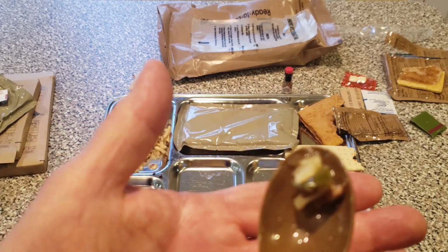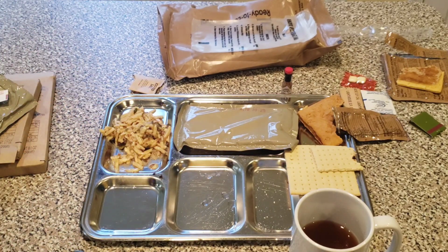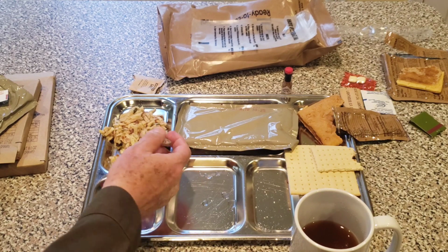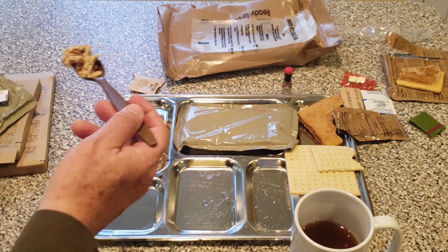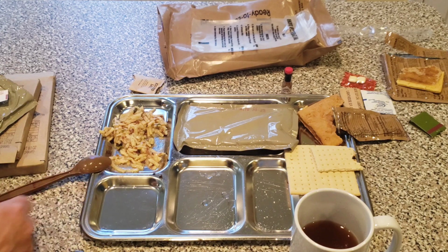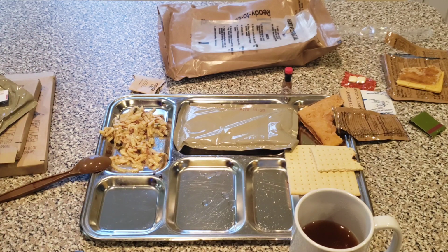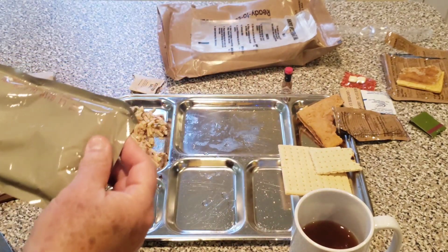Here's the green pepper. And there's absolutely nothing wrong with this. Salty, the way that this sort of dish is normally going to be. And in the field, if you're not putting your salt on your main, having salt in a situation where you're going to be doing a lot of sweating is a good way to keep your electrolytes up to where you need them.